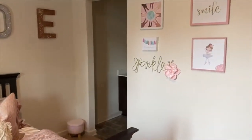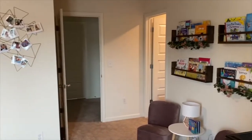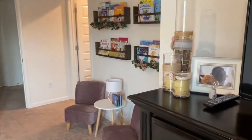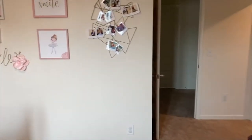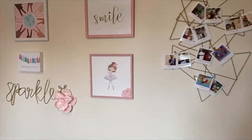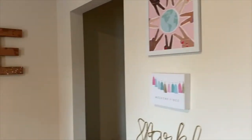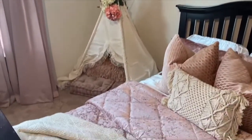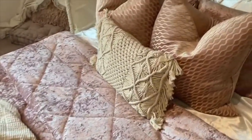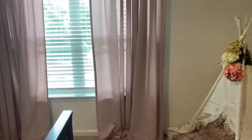The decor items displayed on this wall were purchased at Hobby Lobby and my local At Home. Her throw pillows and throw blanket were both purchased at my local Home Goods, and her comforter set was purchased at Bed Bath & Beyond. Her curtains were purchased on Amazon.com.